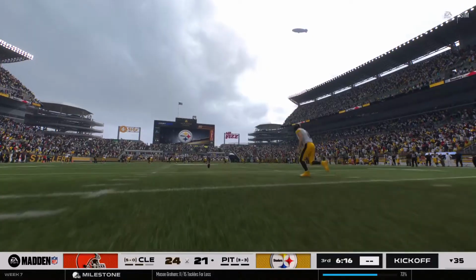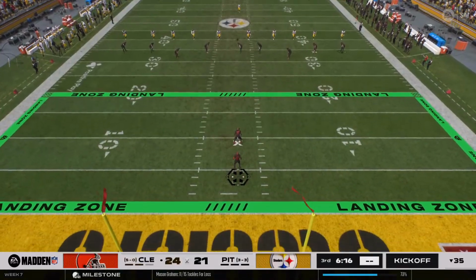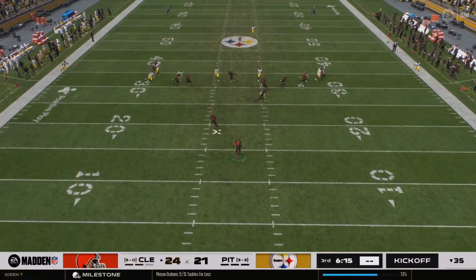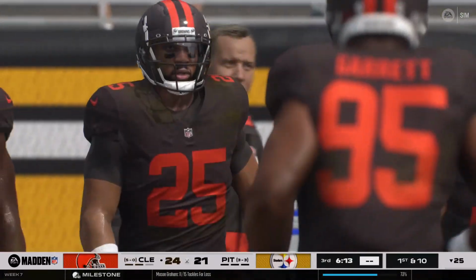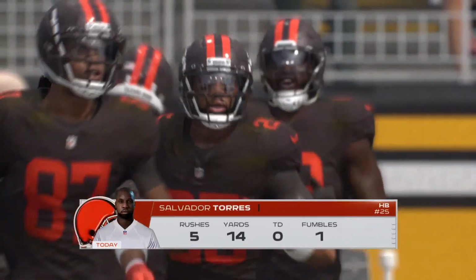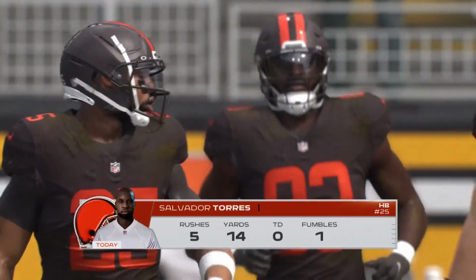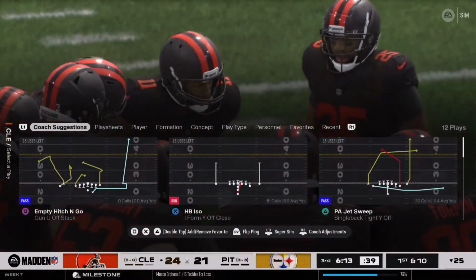Both teams ready to go once more as the kick's away. From the 6, here comes a return. He'll be brought down right around the 25-yard line. The Browns offense and their running back getting set for this next possession. They lead by a field goal as they go to work with a 1st and 10.